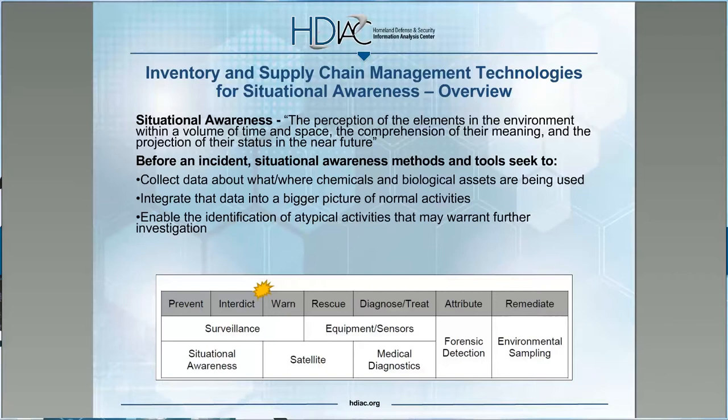And then after an incident, or to the right of the boom, we want to take all of that data, all of the technology we use to gather information before the event, and see how that could play a key role in investigating the attack and even tracing the material back to the responsible party. So we talked a little bit about forensics and some fingerprinting technologies. That's when that stuff becomes very relevant.